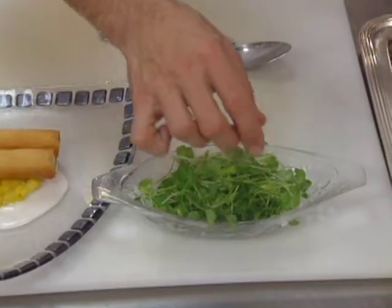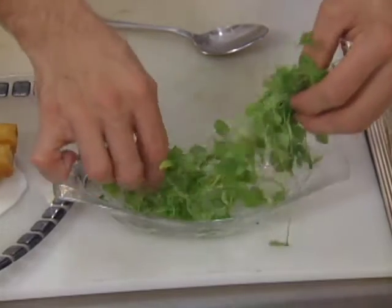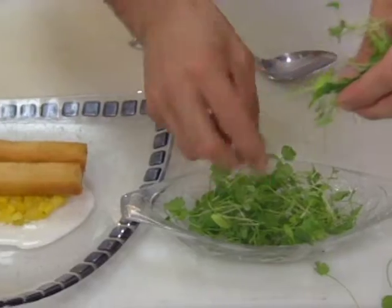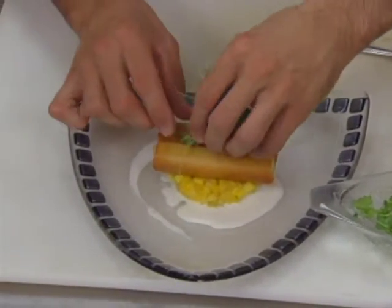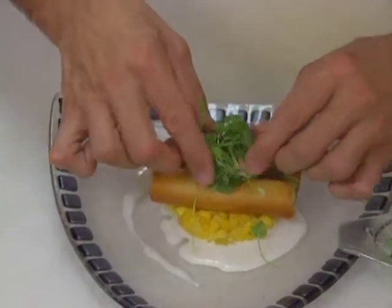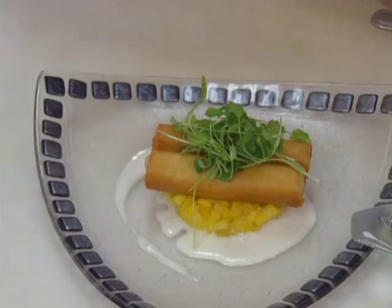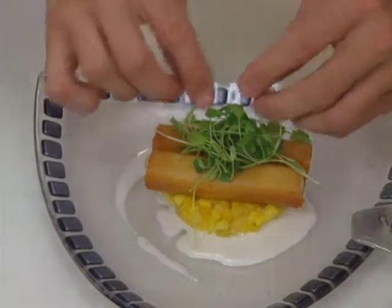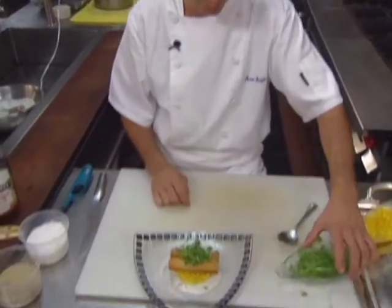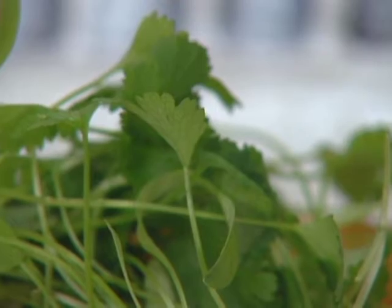Okay. A special type of cilantro is called micro cilantro. It's the first stage of cilantro before they grow too big. The farmer likes to cut it. It's a little bit more expensive, but that's actually our spring roll of crab, regional stone crab with coconut dressing.